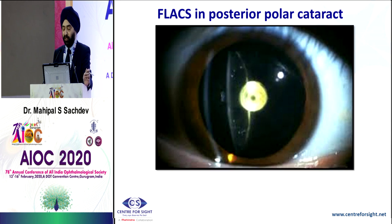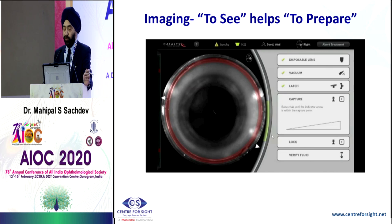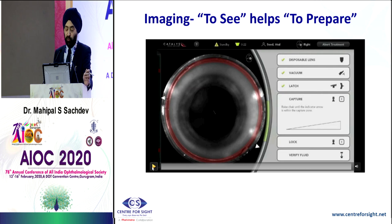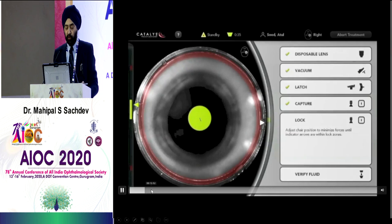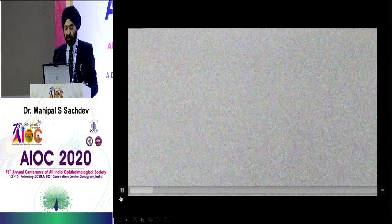What is important is that you can see there are typical areas which you get on the OCT. You will be able to find out even on the table, before you take the patient for phaco, whether there is going to be a rent or not. That is what is most important. So I'll just show you what exactly I'm going to be talking about. This is the OCT that is happening. I'll pause at the moment you get, this is the cornea that has come into view.